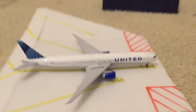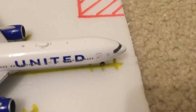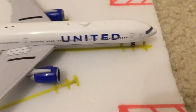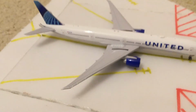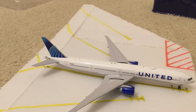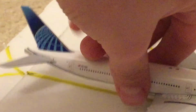In the front we do have the windshield, and I can get it to look at it. Alright, we have the Star Alliance logo, R1 door, R2. We got the back door, R5, or rear right, RR. The registration on this plane is November 2749 Uniform, which is a pretty nice plane. It's in the new livery.